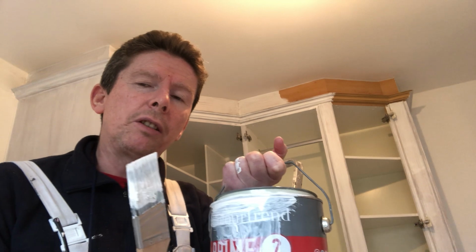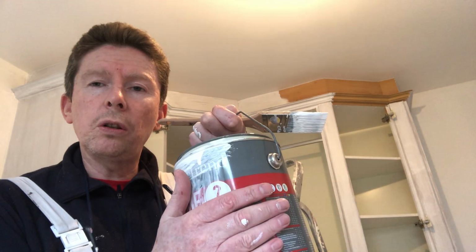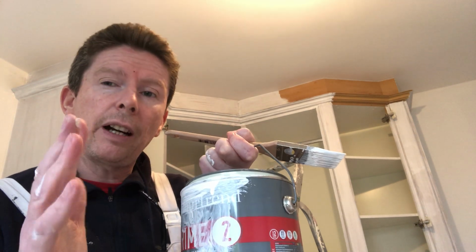What it basically does is it sticks to shiny surfaces, so there's no chipping or anything when you're doing finished paintwork on kitchens and handmade painted furniture. After you clean the whole surface down, you put 2 coats of the Colour Trend on with the epoxy in it. It's very, very good stuff. As I said, there's an old saying, you pay for what you get.